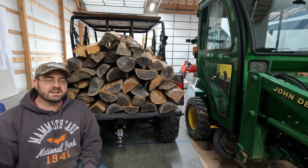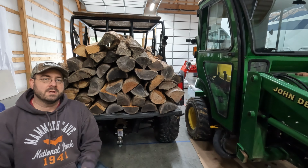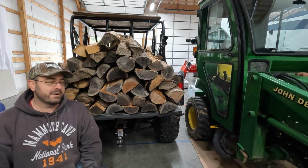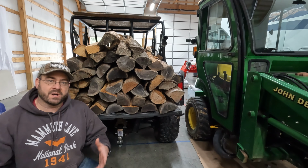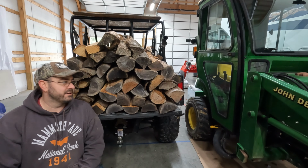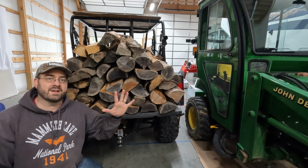Now I am expecting someone to come in the driveway any moment from the Guinness World Book of Records people. I reached out to them to see if anybody had ever moved the same cord of firewood more than 5 times. Didn't hear back, but I hope they'd be pulling in any second here now to record me moving the same cord of firewood for the 5th time.